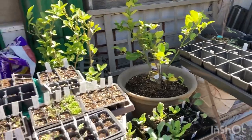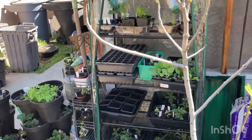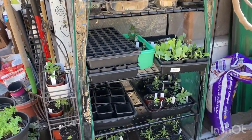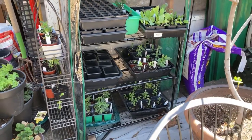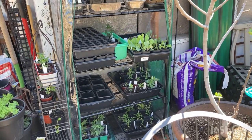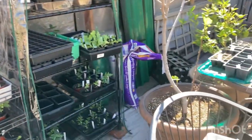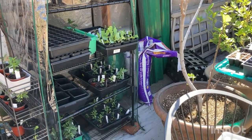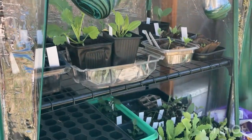I have a lot of herbs growing out here, and I have a lot of seedlings that are growing inside of my greenhouse. As you can see, I have some empty trays because there's things I did not want to plant too early because I wasn't sure what the timing of the beds would be, and it can be very overwhelming if the plants start begging to be released from the confines of their little nursery pots and there's nowhere to put them.